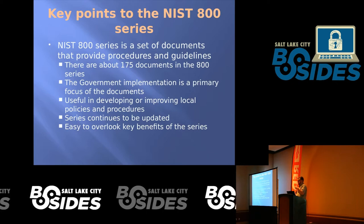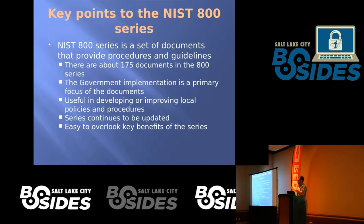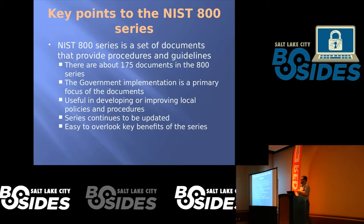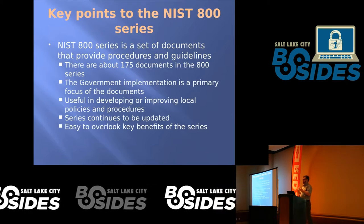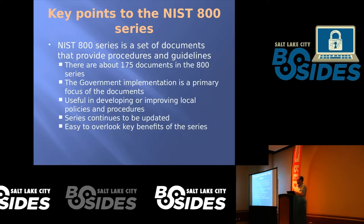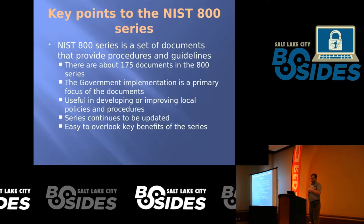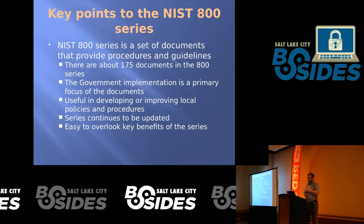But if you can start analyzing them and converting them into your industry speak, or into the ways your normal business processes go, it can help you leverage ways to improve your processes. Useful in developing or improving local policies and procedures.